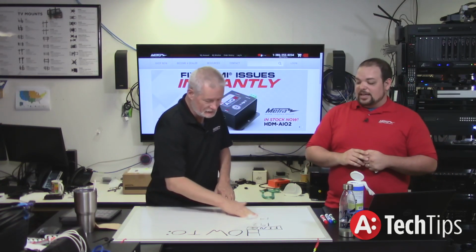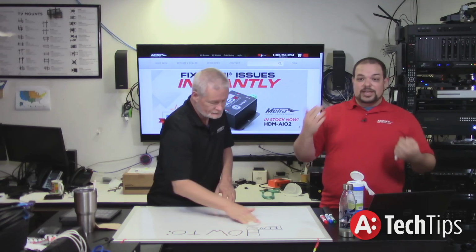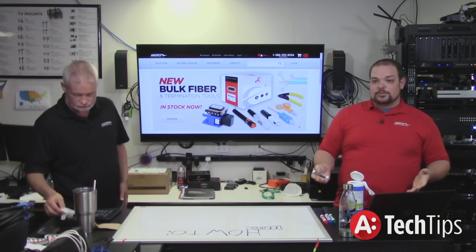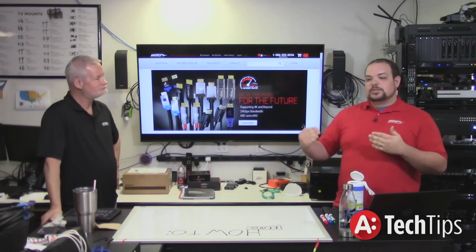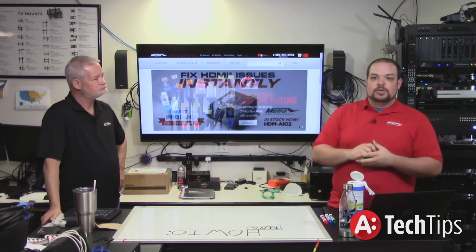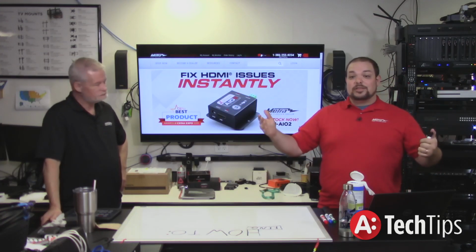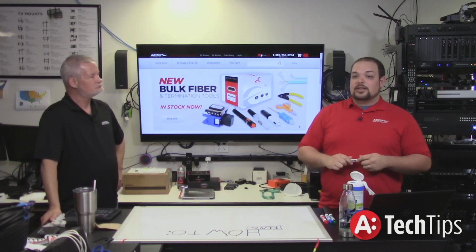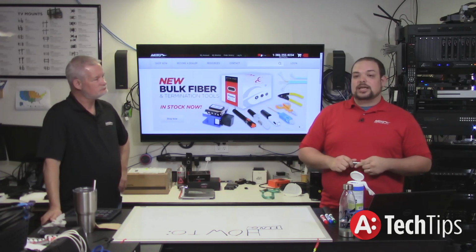Exactly. So one of the big things is that we're doing network equipment now, especially when we're talking about surveillance. Anytime you're dealing with network equipment, have a laptop with you so that if you need to do troubleshooting on the network, not even on the equipment that you're installing, but on the network itself, you can do that. And a lot of times that's necessary when you're trying to get these things set up.